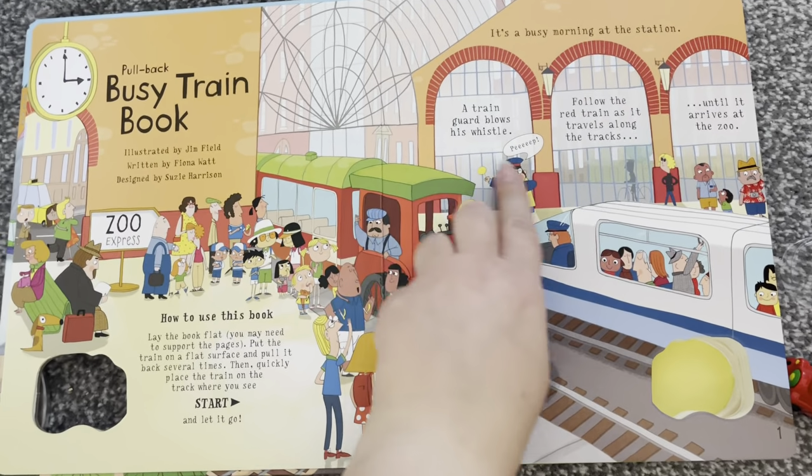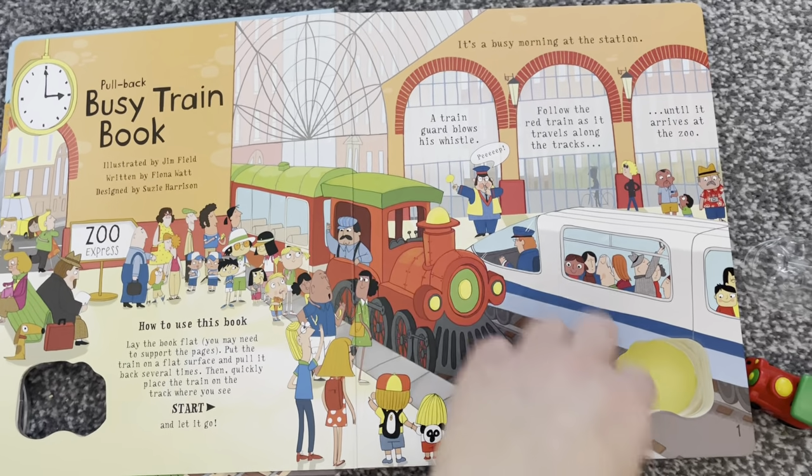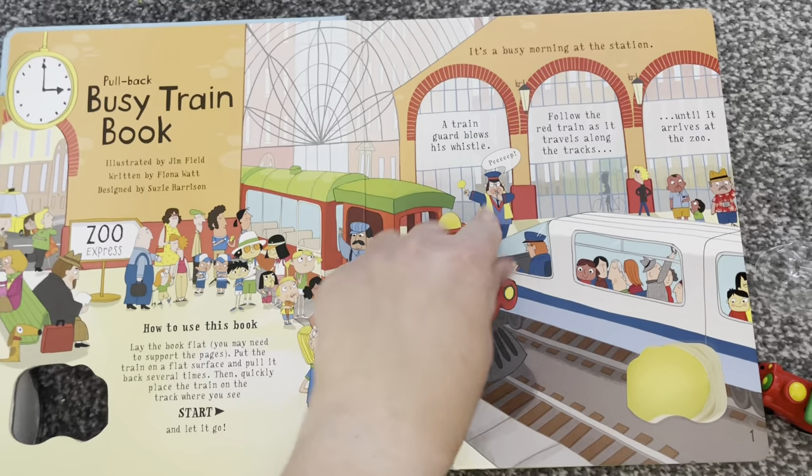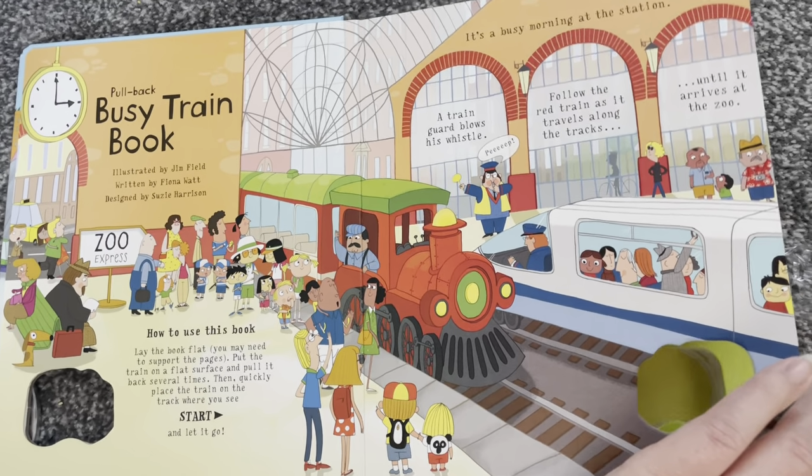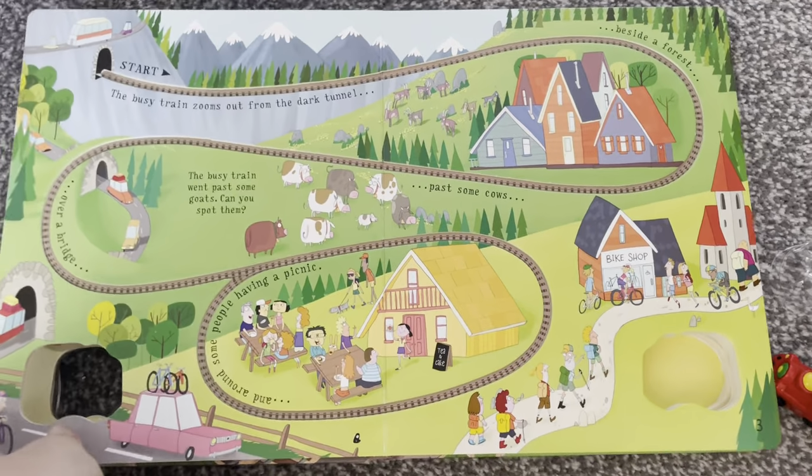So then we've got a little bit of a story. It's a busy morning at the station. Train guard blows his whistle. Follow the red train as it travels along the tracks until it arrives at the zoo. So the destination is going to be the zoo.